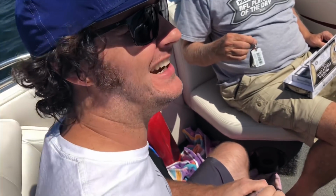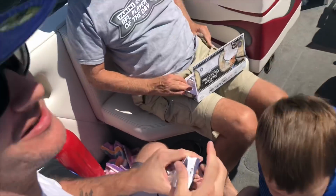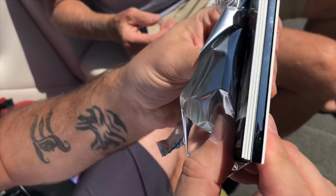2018 on Shaver Lake with the boys. Let's see what we get in the last pack. Should be some kind of an autograph card. Wanna see how it's done? Yeah. Here's how it's done. Ooh, look at that. We got a silver framed card right there.